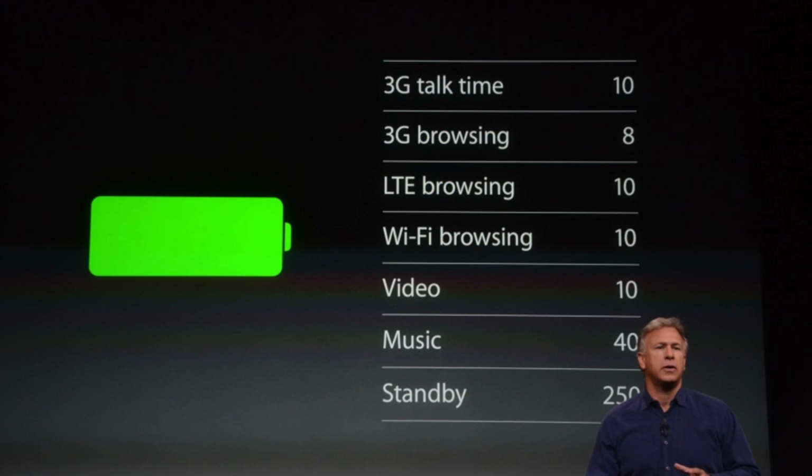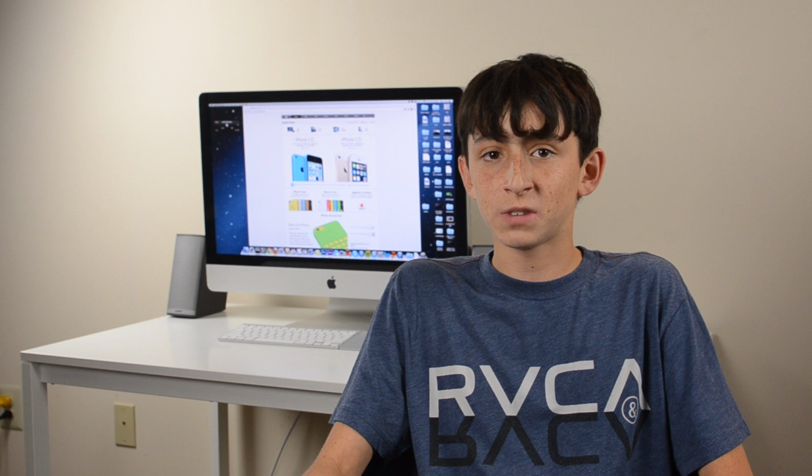Just like in the iPhone 5C, in the iPhone 5S, we have a bigger battery compared to the iPhone 5 that will now allow up to 250 hours of standby time, which I'm really excited for. I don't know whether that 250 hours is so accurate or not. We'll just have to see.